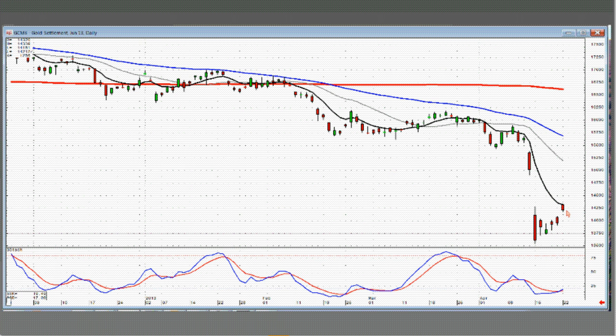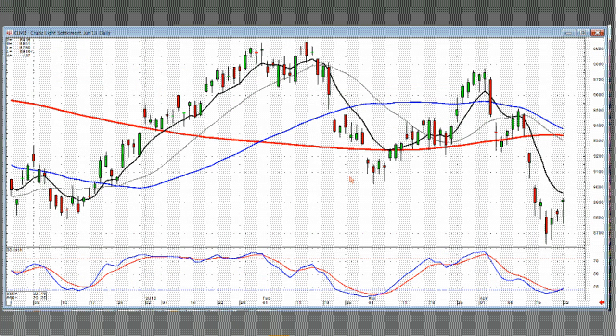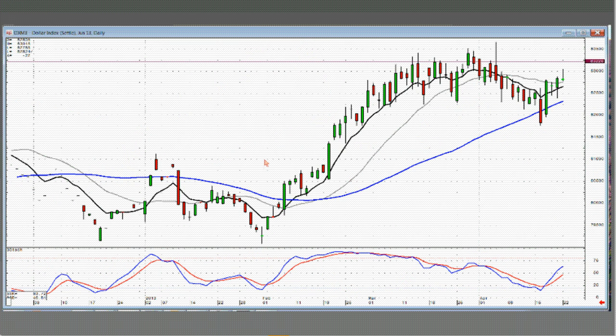So anyways, gold doesn't look too convincing for me. Crude oil, not too convincing. The dollar looks like it's doing the obvious: it came up, moved back to the T-line, or to the 50, and now is back in an uptrend, even though it was a little bit sluggish today. Again, as long as you're trading above the T-line, that tells you you're probably in an uptrend.